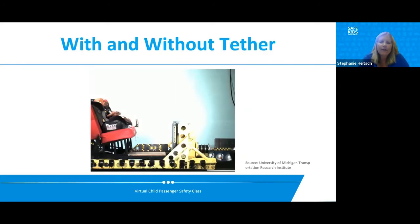If you don't have a tether anchor in your vehicle, contact your vehicle manufacturer to see if one can be installed. In this following video, you will see that the tether limits the forward motion of the car seat.